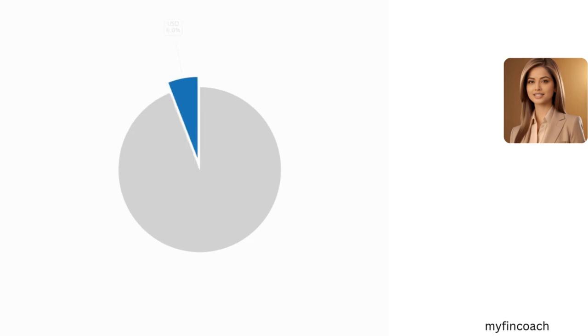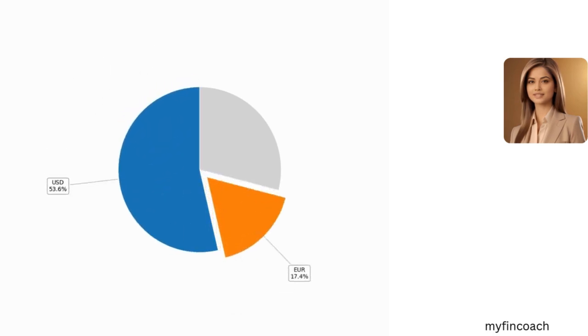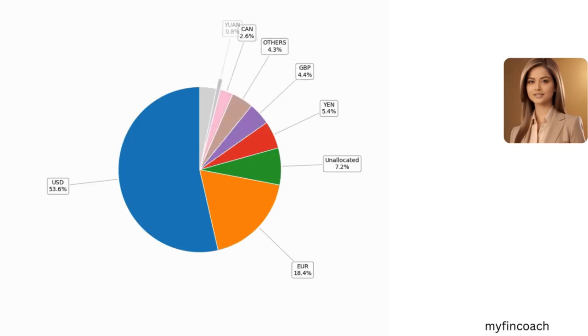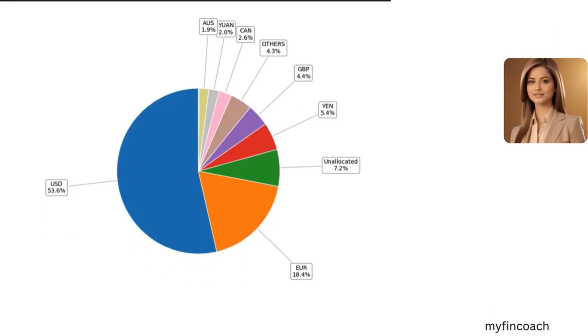Now, let's look at how these reserves are distributed among different currencies. If we see the chart, it reveals that the highest quantities of global reserves are maintained in US dollars, followed by euro, yen, and GBP. A small fraction of reserves are maintained in Canadian dollar, Chinese yuan, and Australian dollar.